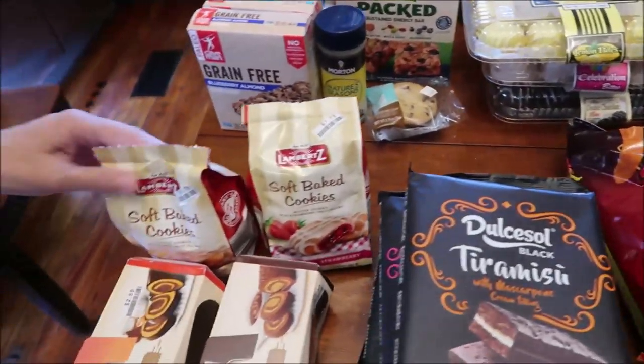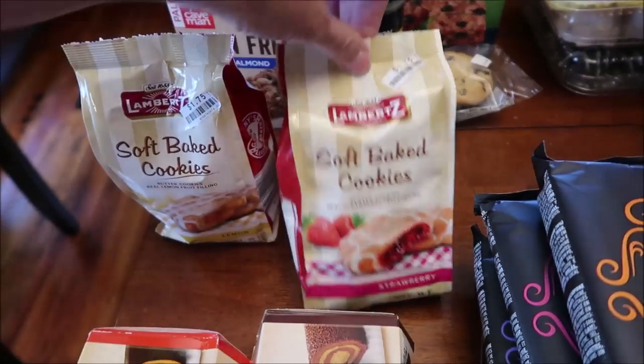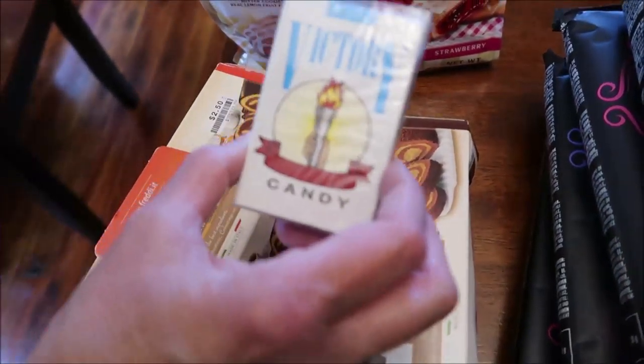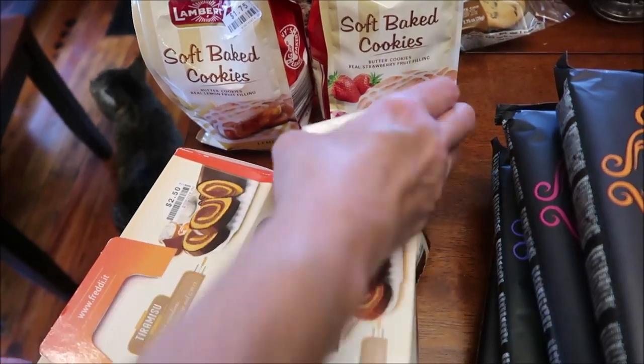At Big Lots, we found these Lambert's soft baked cookies. These are lemon and strawberry. Those are the only ones we saw. Then I bought a box of candy cigarettes. They're not cigarettes, they're candy sticks.